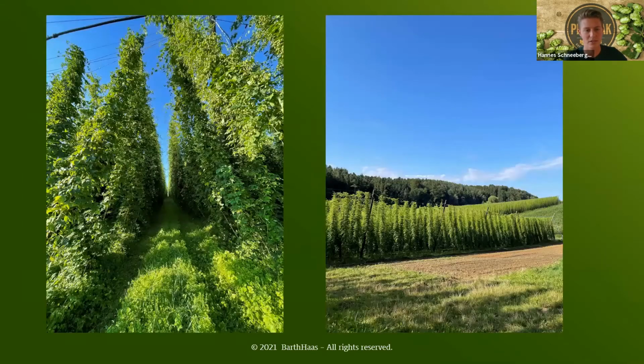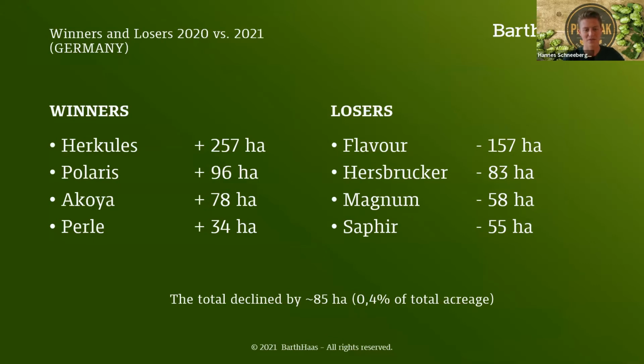So here you can see two pictures of a hop field. I think this was 1 week prior to harvest, really looking nice with good weather in the Hallertau. Okay, so next let's look at the acreage development in Germany.